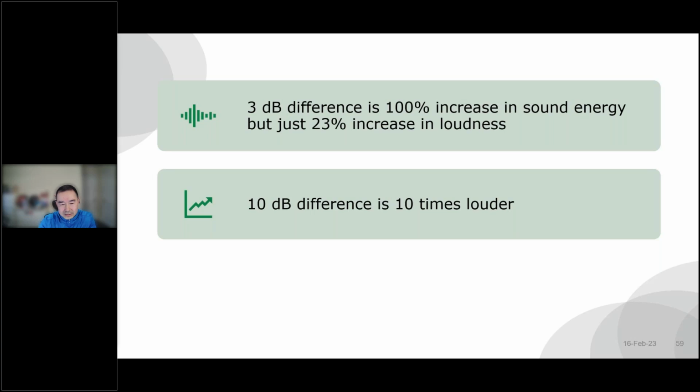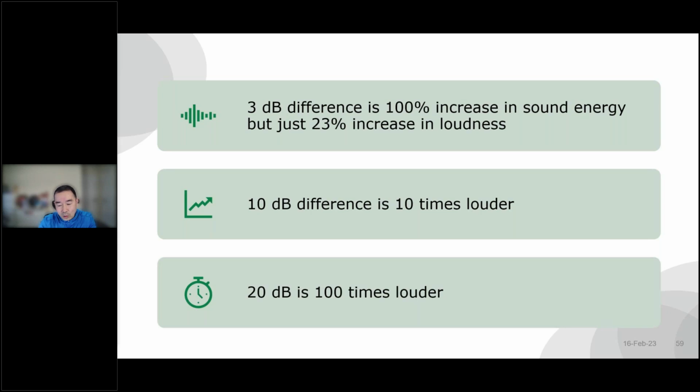So the next one is, you review the submittal from the manufacturer, and you notice there is a 20 dB difference. Just imagine how many times louder between those two. The answer is 20 dB is actually 100 times louder.